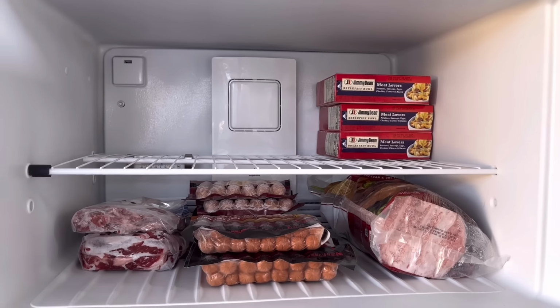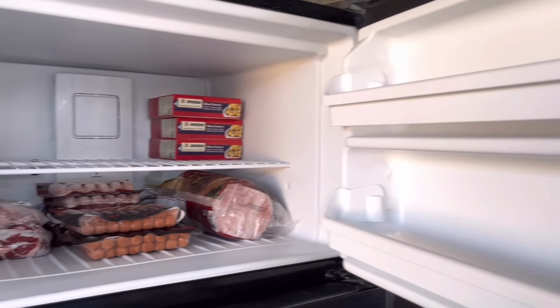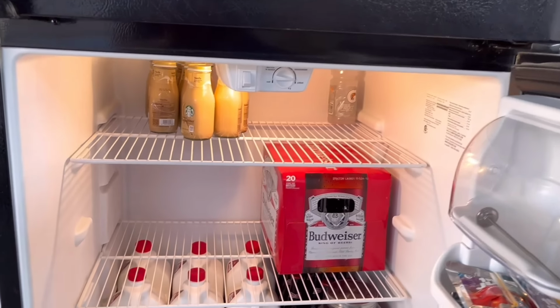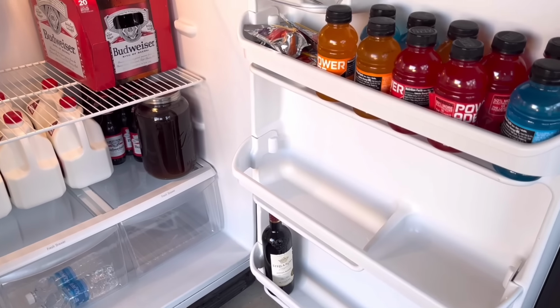For the fridge outside, this is what it looks like. On top, we have the burgers, hot dogs, and steak. Pretty much anything that goes on the grill. If we have breakfast bowls, this is where I keep them as well, since we can't fit them in the fridge inside the house. And for the bottom side, we have all of our beverages, including milk.